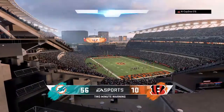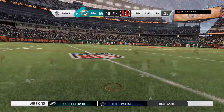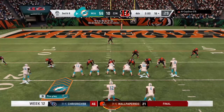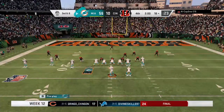Just 2 minutes remaining here in the fourth quarter of what has been a one-sided affair. So the Dolphins have it as we welcome you back in, and let's see what they've come up with offensively after having time to talk it over.